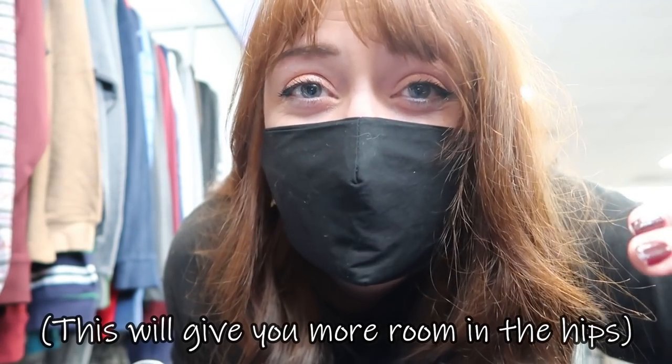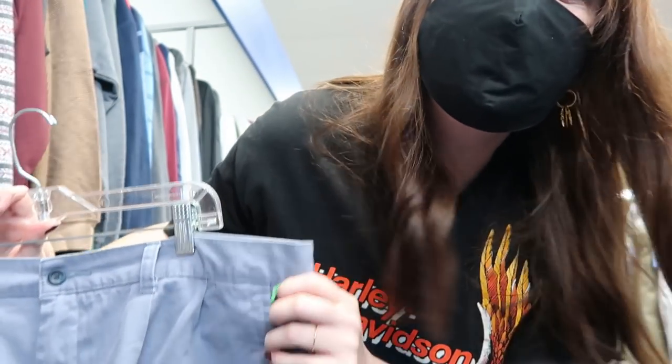And just for a couple more tips, if you're not sure where to start, measure your waist and start looking in your waist size and maybe 2 inches higher. Also, look for pleats on the front. I think that gives a really nice silhouette if you're doing a high-waisted look. It'll define your waist and your hips a bit better and look like it fits you really nicely.